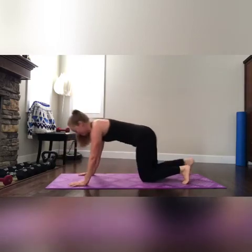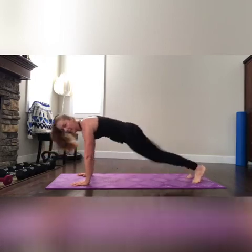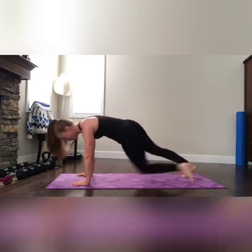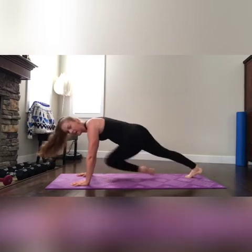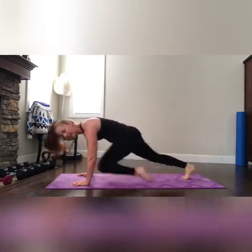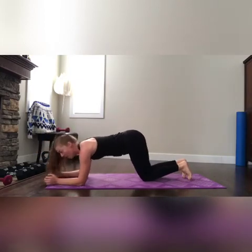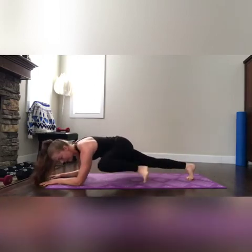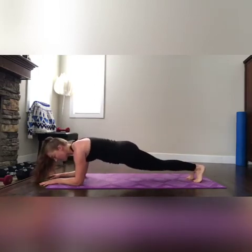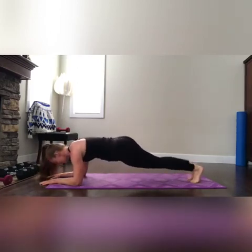Last two, team. Okay, so here again, keeping that straight line from head to heels. Okay, crossing opposite knee over to the opposite elbow. Awesome. You can run it out. Hey, if that's too much, you can take it to an incline, or you can take it into more of like a Spider-Man plank, where you take your knees out to the side. Lots of different options. Okay, 15 seconds.